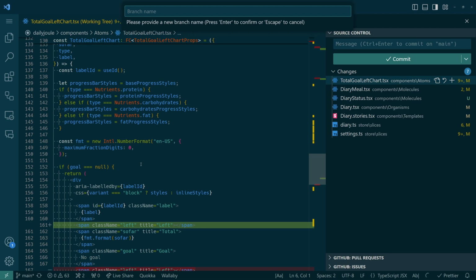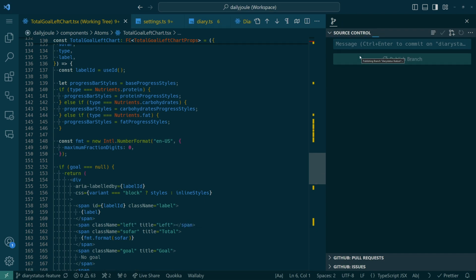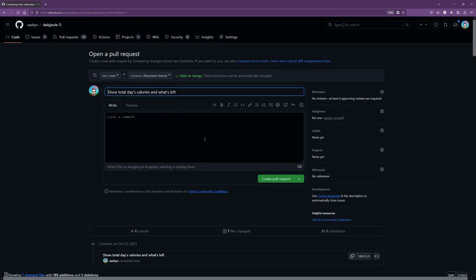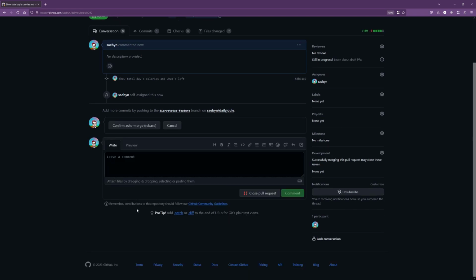So we're going to call this diary status feature. Show total days, calories, and what's left. All right, let me get that PR opened. Just ignore all of the dependent bot upgrades for today. And set this to enable auto merge.